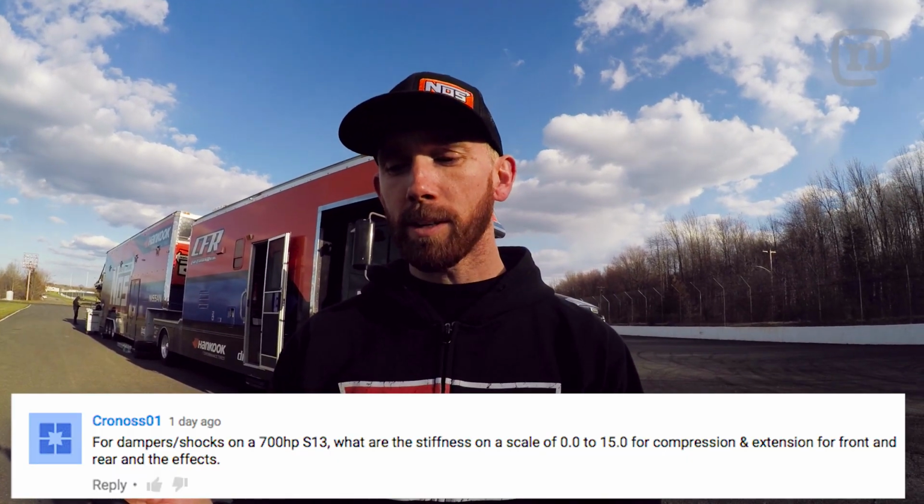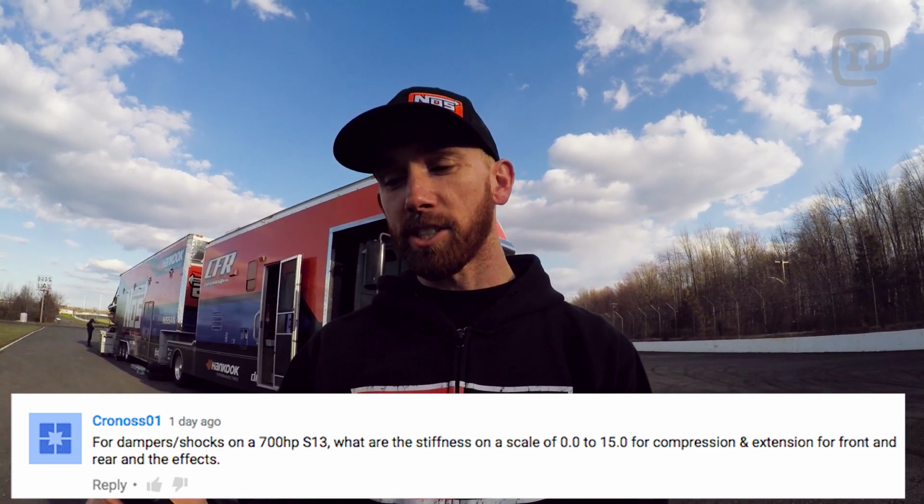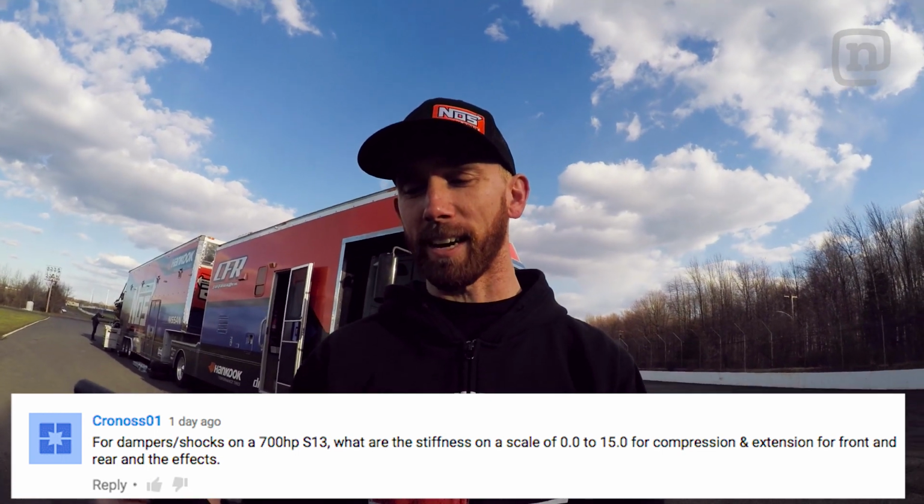Last up, we got Cross NOS 01: dampers/shocks on a 700 horsepower S13. Nice work. What are the stiffness settings on a scale of 0 to 15 for compression and extension for front and rear, and the effects? Very confusing question. Trying to work through a little translation here, but what I'm guessing is you have 0 to 15 clicks on your shocks and you're trying to figure out where to set them for the compression and the extension for the front, in which how high you run the car. Very difficult to explain how to set up the spring rates, ride heights, and shock settings on a car that I've never seen, especially one where I don't even know what brand the shocks are.